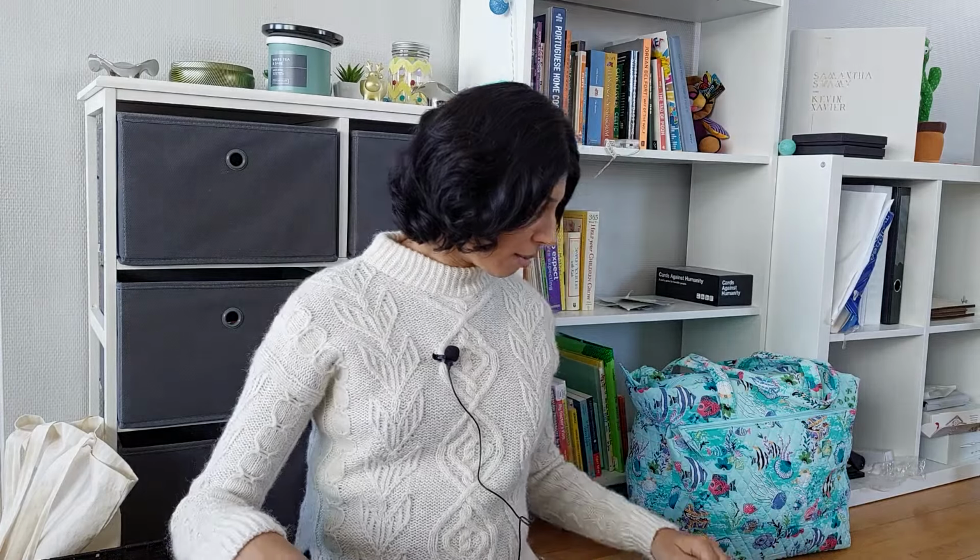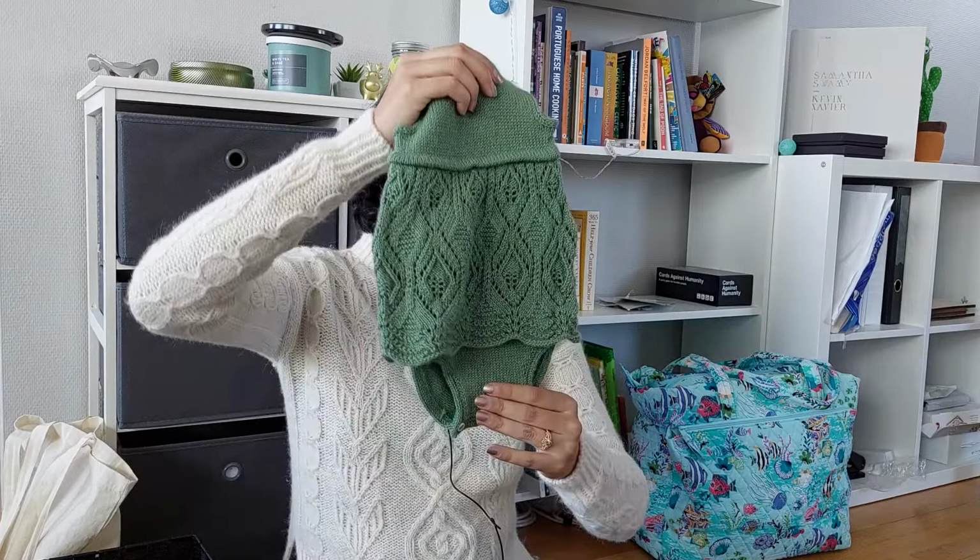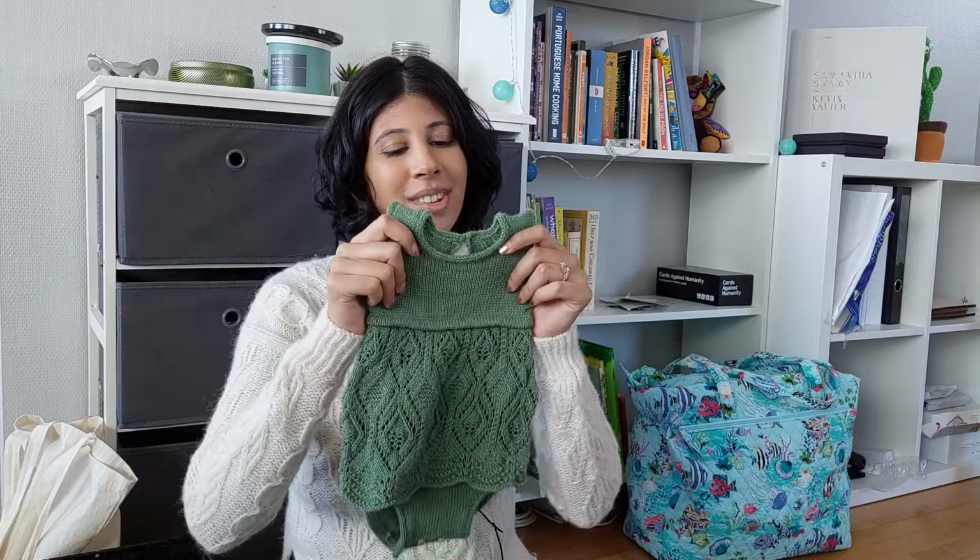But yeah, I really enjoyed knitting the Malan Sweater Baby. And then my next finished object is another, these are all baby knits, like I said. This one I didn't show you when it was a work in progress, but Kevin and I went in for it.